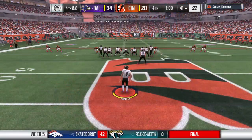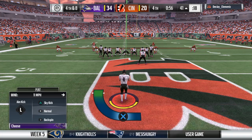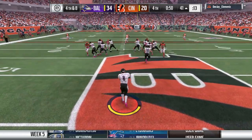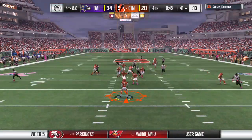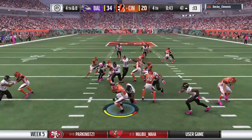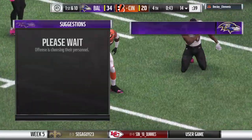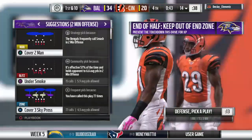The Ravens send their punter out now, as he should be able to pin him back deep here with his first punt. Just a 25-yard punt, not what he was hoping for by any stretch. And the Bengals will have a 1st and 10 from deep in their own territory.